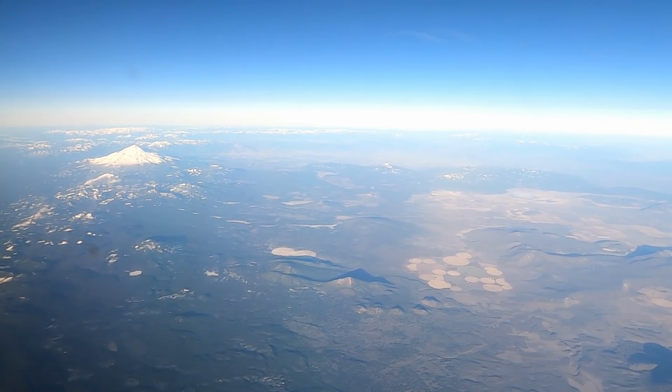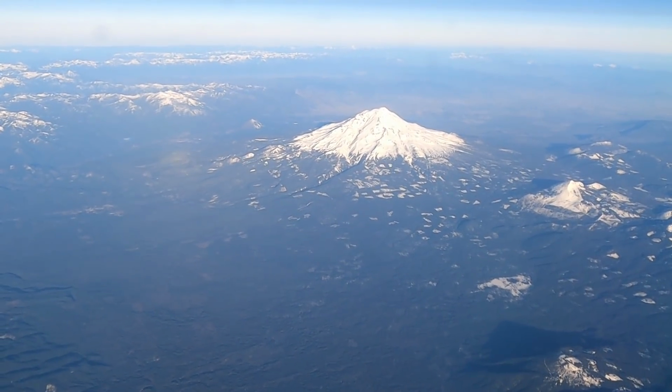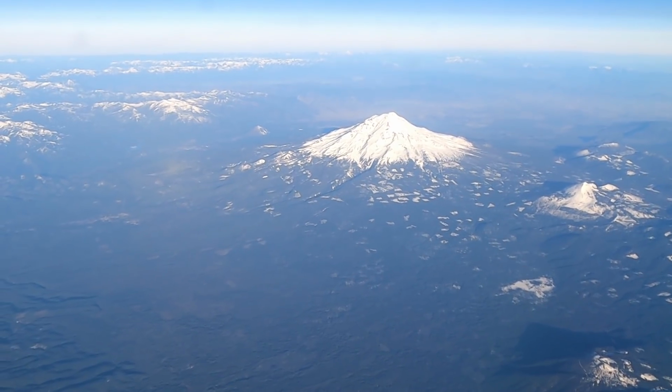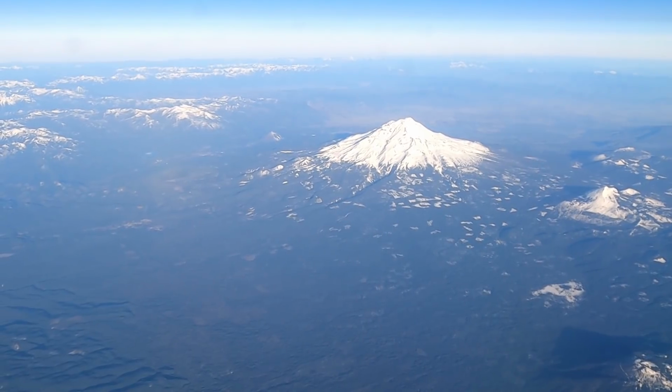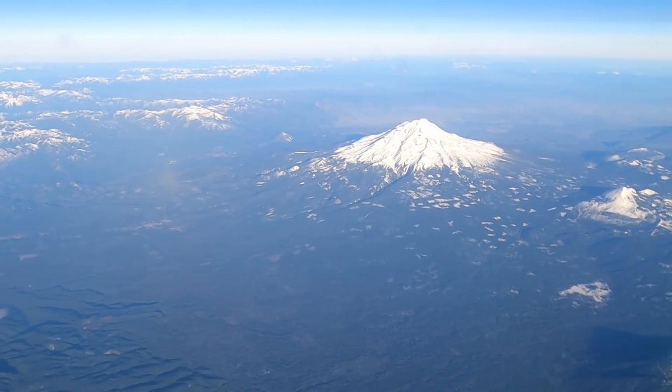I'll show you a couple of beautiful parts of the flights. This is Mount Shasta up in Northern California near the border with Oregon. It's a very beautiful sight that just happens to be right along the path that the planes take between San Francisco and the little regional airport that we fly into in southeastern Washington.